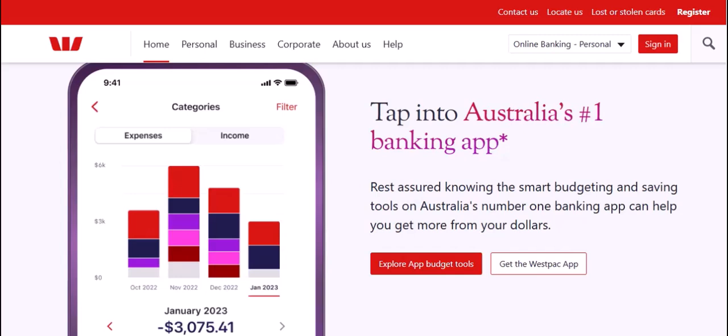Credit cards. Westpac offers a range of credit cards, some of which come with excellent travel benefits like complimentary travel insurance, airport lounge access, and rewards points that can be redeemed for flights and accommodation. However, credit cards can also incur foreign transaction fees and cash advance fees if you withdraw money.